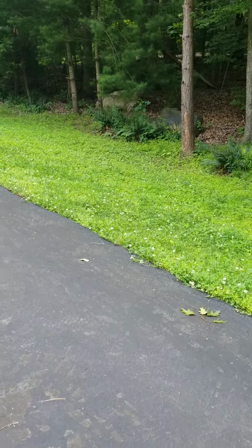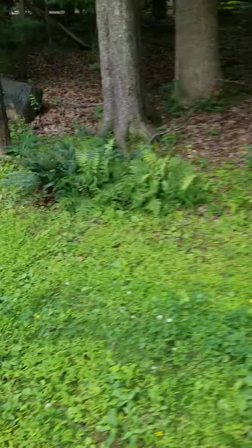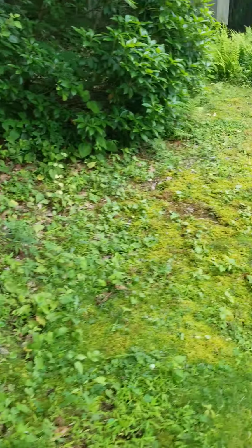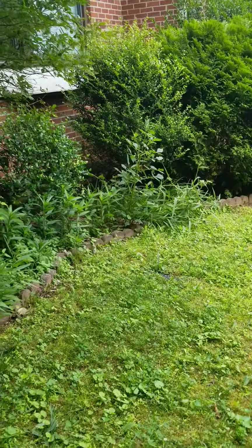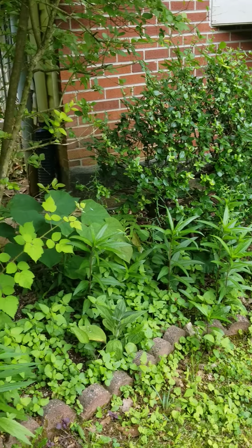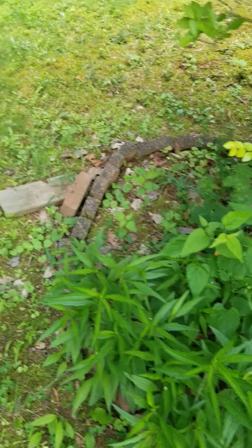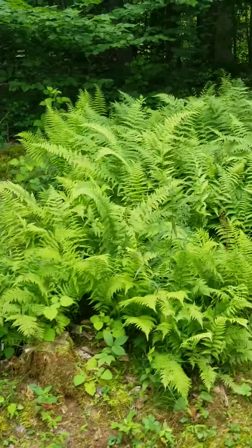Then we move over into more of the shaded things. So we have lots of ferns here. Here's some more flowers. We'll have some dahlias, spiderwort, those big giant yellow flowers, some sort of vine I gotta pull. These are all raspberry vines. They're very invasive here. More ferns.